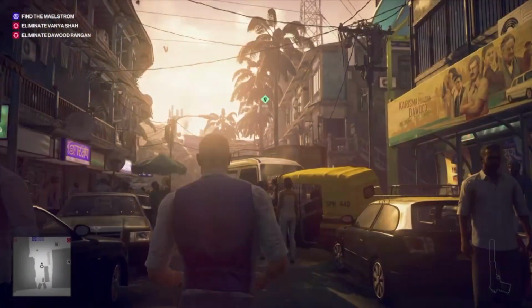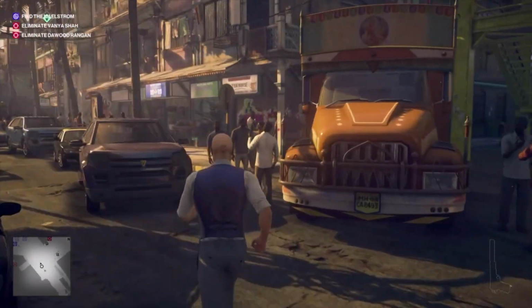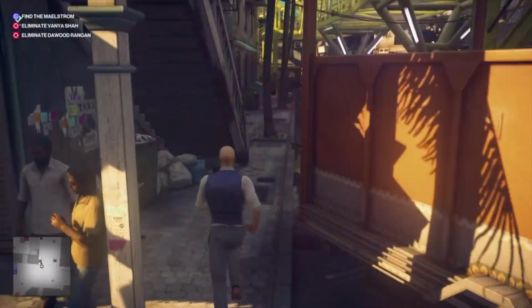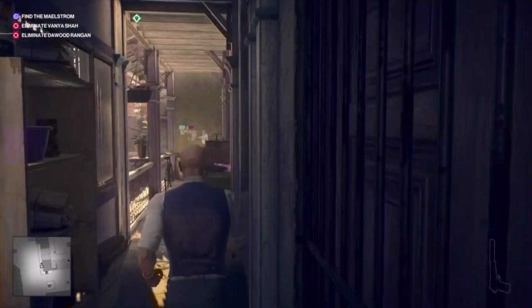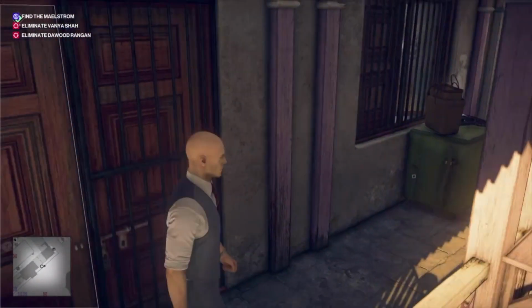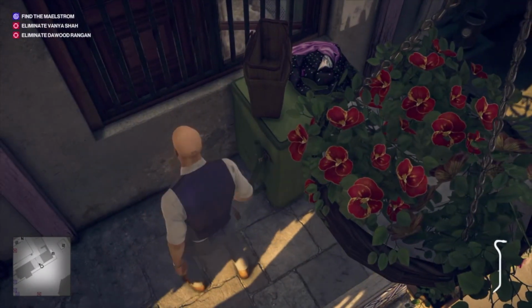In today's episode we're going to be attempting the Artists at Work challenge as well as following along with one of the story missions. So our first port of call is we need to go into the apartment tower that's directly in front of us, or actually just a little bit to the right. We're going to head all the way to the top and there's going to be a little quest up there.